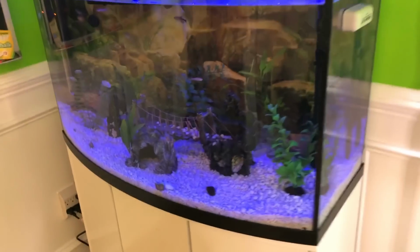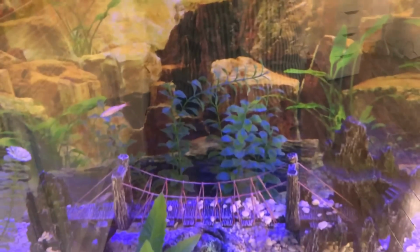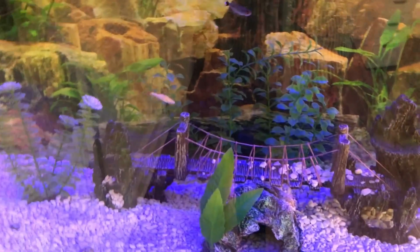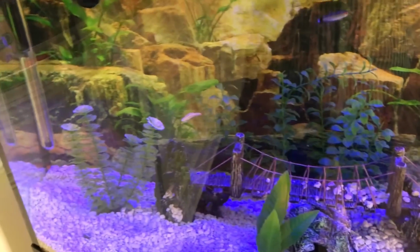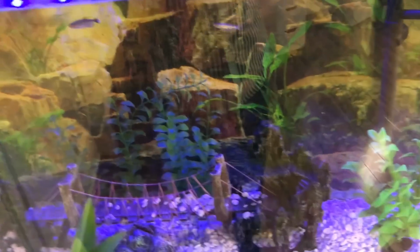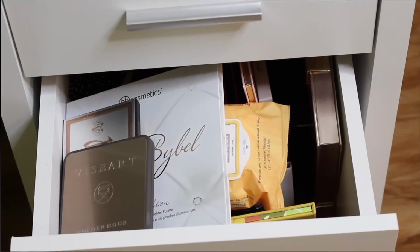And we need to clean this up, you guys, together. Hopefully, by making this video, I'll be more tempted to get rid of some things that I'm not using and not be so greedy and keep it in there. As I'm talking, I'm showing you my cute little fish tank. All right, let's do this.